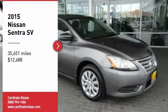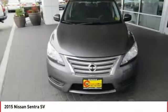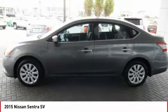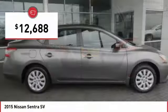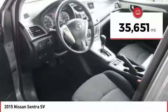Come test drive the 2015 Sentra. With its spacious and versatile interior and stellar fuel efficiency, the Nissan Sentra is the obvious choice for anyone who wants to enjoy a stylish and comfortable ride and is priced below $15,000. This vehicle has less than 40,000 miles.